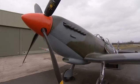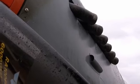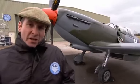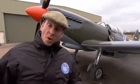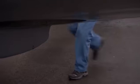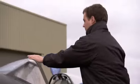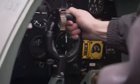Mitchell's prototype Spitfire rolled out for its first flight on the 5th of March 1936. Well, it truly is a thing of beauty. It looks fast, even though it's just standing still. And of course, it was fast. The original Mark 1 did 350 miles an hour. The Air Ministry were delighted by the Spitfire's performance and ordered 310 on the 3rd of June.